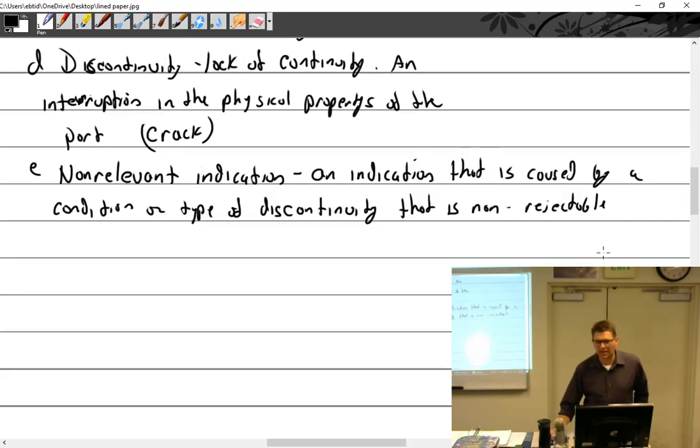A lap seam or something like that. When you're making metal, think of it when it's still hot and it's folded back upon itself, but it molds together, so you get a lap seam in there. So it may give you an indication. So then there's non-relevant and relevant.